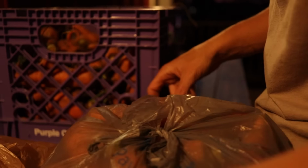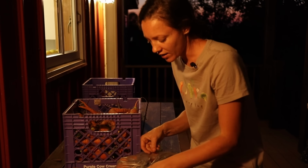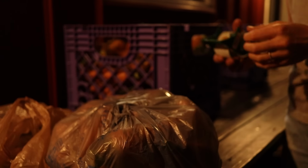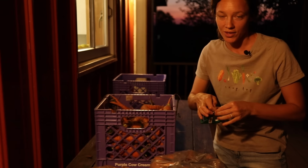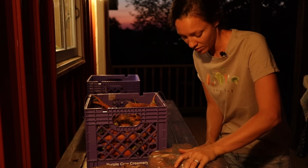When I first started storing carrots like this in the refrigerator, I noticed that if the bags weren't closed really well, the carrots inside got kind of wrinkly and rubbery because they were exposed to air. So I started taping these bags shut. This is just my method. I haven't actually seen anyone else do this. This is just how I've done it for years. And these carrots will last for months and months in these bags.